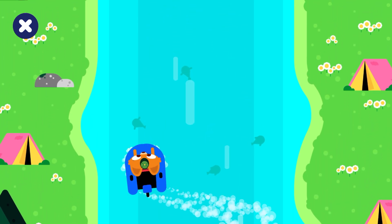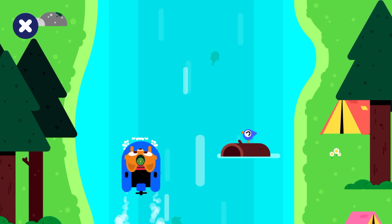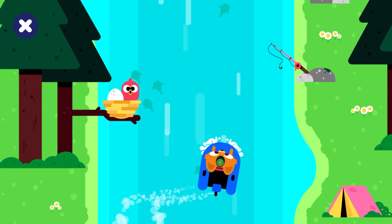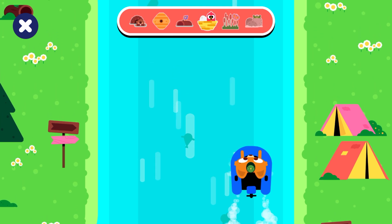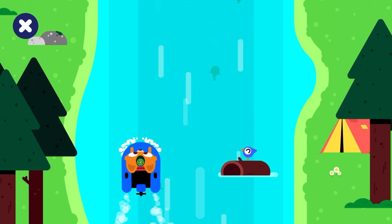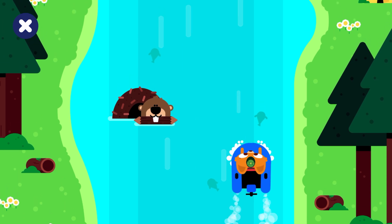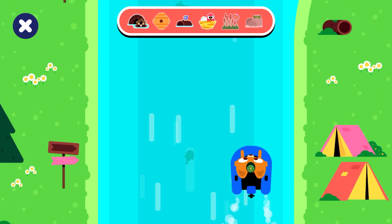Well done! Don't bump into the log. Yay! Well done! Steer clear of the nest. Yay! Well done! Steer clear of the log. Yay! Well done! Don't bump into the beaver dam. Yay! Well done! Steer clear of the reeds.